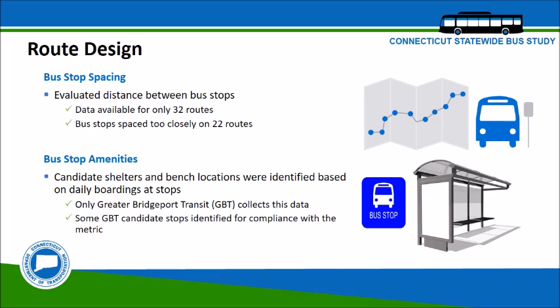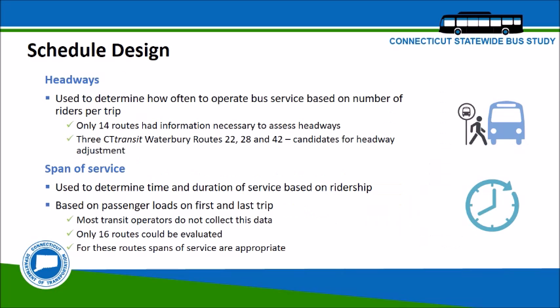At a minimum, all bus stops throughout the state should be required to have a bus stop sign and a pole, a stable and clear waiting area, and signage with bus route information.